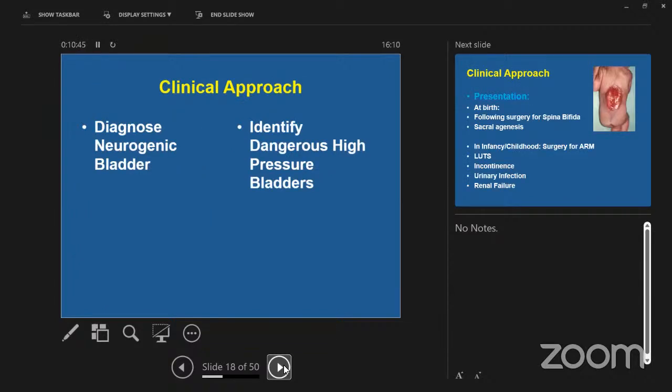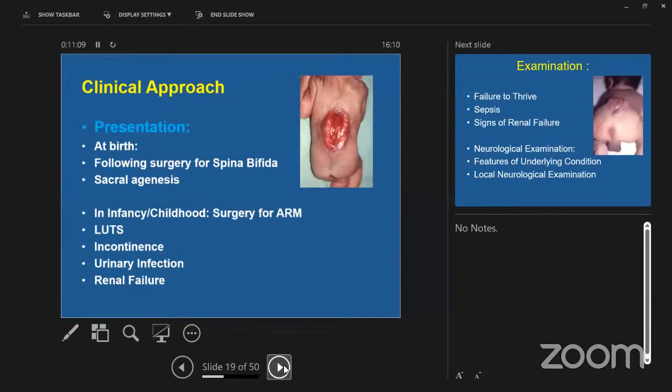So our clinical approach in all this is, once we diagnose a neurogenic bladder, we want to identify which bladders are dangerous high pressure bladders and start treatment on those immediately. And as this child grows up and is able to get a sense of social continence, then we are interested in treating those bladders which are not so dangerous.